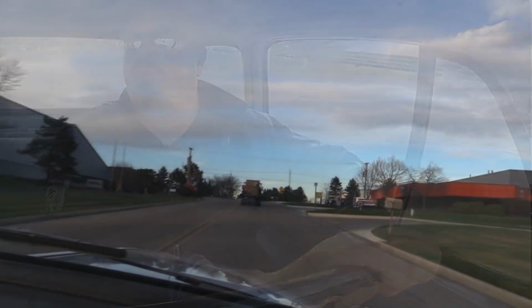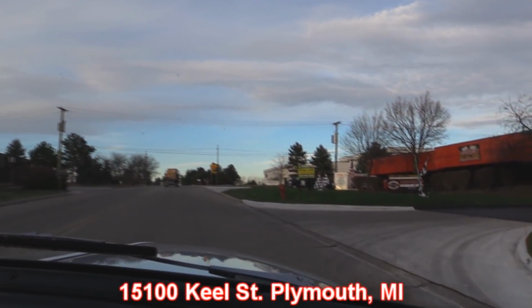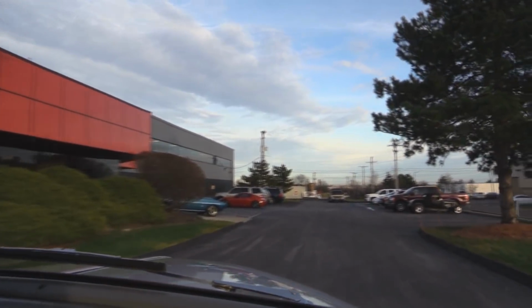Well, here's our shop right here at 15100 Keel Street. Just give us a call, let us know you're coming so we can make sure we got your favorite vehicle here at our main location. Now stick around, because we're gonna do something you don't often get to see. We're gonna put this baby up on the lift so you can check out the underside also.